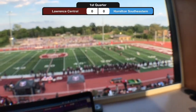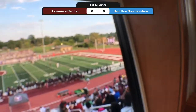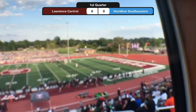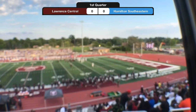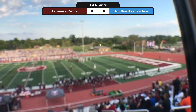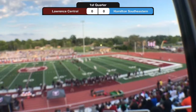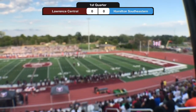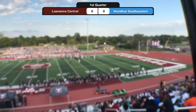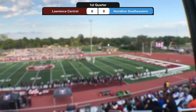As Hamilton Southeastern's Ty Bradle hands the ball off, some great speed there by their running back, Wilkie. Or Alexander, sorry. Yes. It looks like Hamilton Southeastern is going to play a no-huddle offense, being very quick, throwing this defense off. The defense can't even get their line set. Hamilton Southeastern moving so quickly, but a nice stop there, holding them to a 1-yard rush.